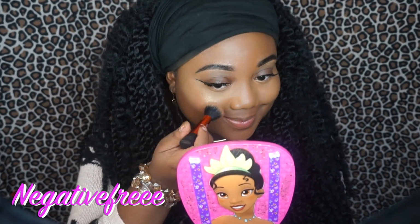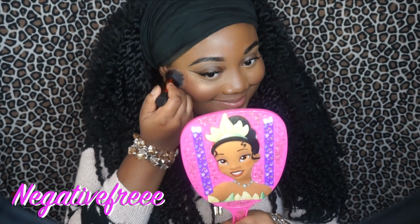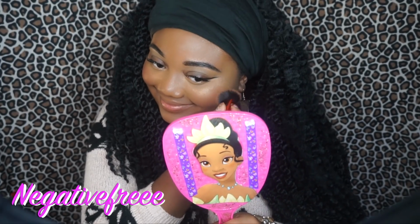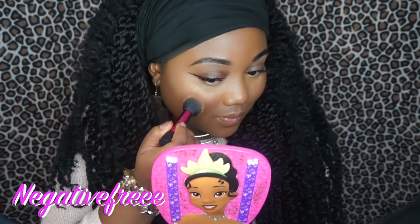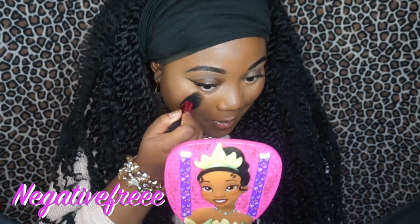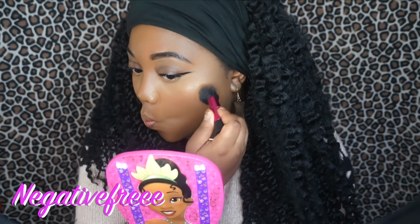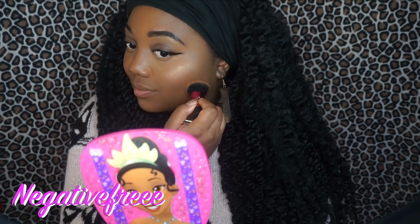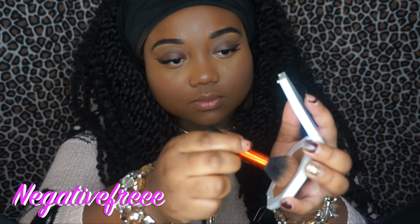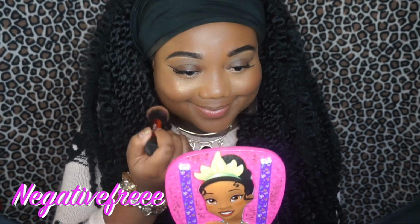Adding blush with this brush. Love the way it's coming out. Taking that sculpting brush to blend out any lines of demarcation. Adding highlight to the apples of my cheek.